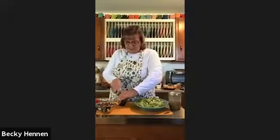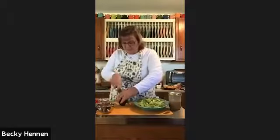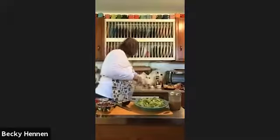So let me cut the avocado up. You know, as we've done in several weeks past, you just cut around it, twist it. There's your avocado. Take the pit, just take that pit out. Very good.